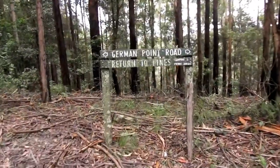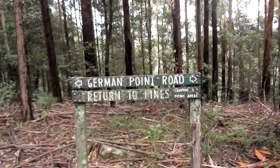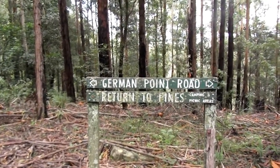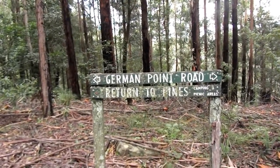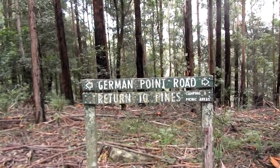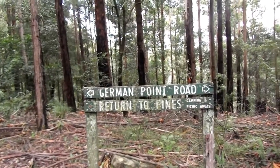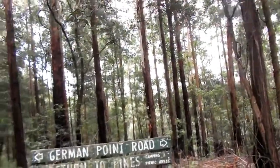I know this road, I've driven it a few times. We actually did it on, sorry guys, I'm buggered and I've got a mad stitch. The weekend, the shotgun ride I did with my brother and his mates and Mud Duck, we came down here. Obviously didn't do the walking trail. We drove to the bottom of German Point Road. Far out.